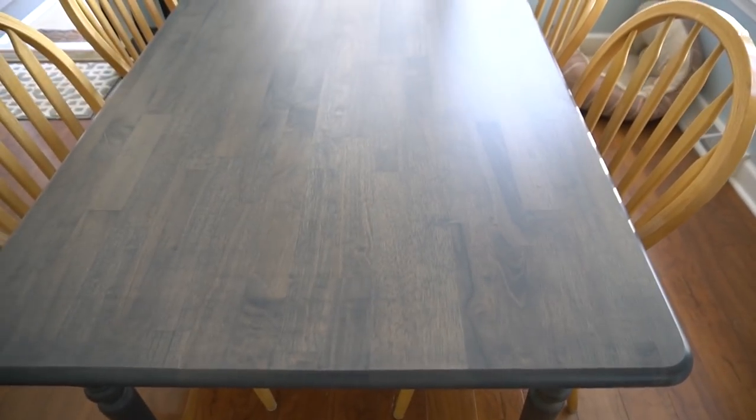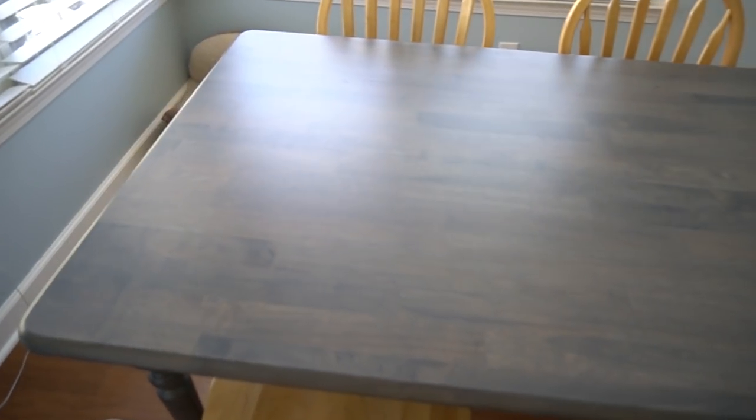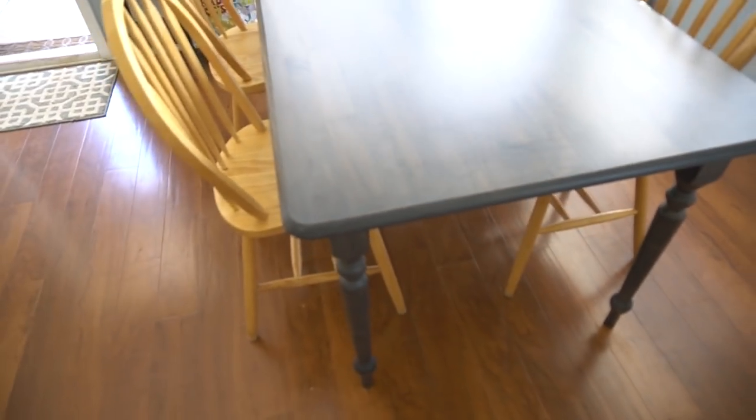Well, there you have it. I know that the chairs don't quite go anymore, but we're deciding what we want to do with that. Thought the finish turned out really good. Nice and smooth. And I think the color looks all right.